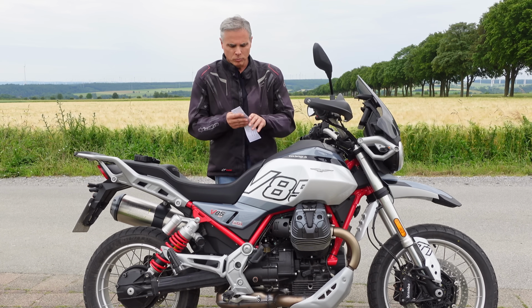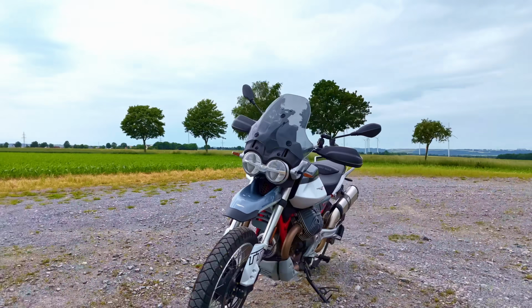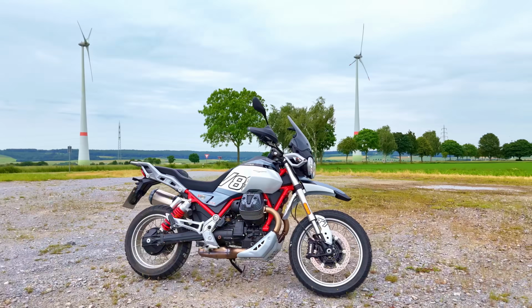I had to figure out where I put this. I have these arranged by weight. So if you're going shopping in the middleweight adventure bike group, what is it that you're looking for? Well, these are arranged by weight, and you can see this is down towards the bottom of the list. But this is the only air-cooled and shaft drive in this group. So if that's important to you, this character, this shaft drive, no chain maintenance, this is your only option in this group, guys.